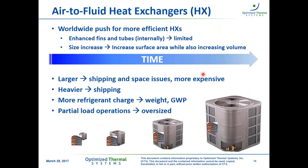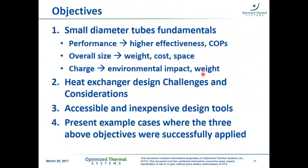So the purpose of this educational outreach program was to provide the professionals in this area with new design approaches for heat exchangers, where we can actually have more efficient heat exchangers with more compact surfaces without having to increase the size of these heat exchangers. And we have significant benefits from it. And we can do so by reducing the tube diameter.